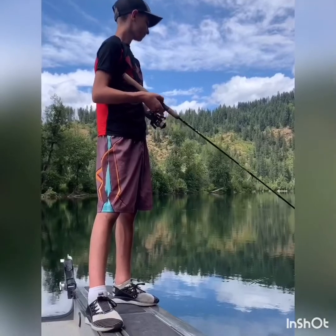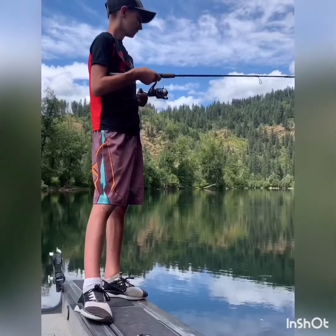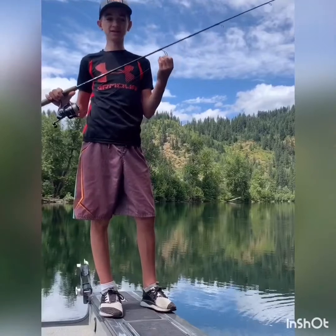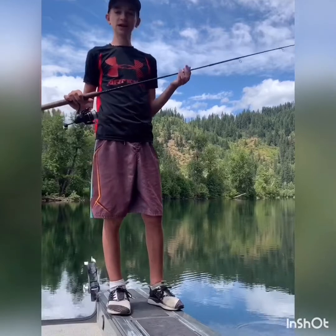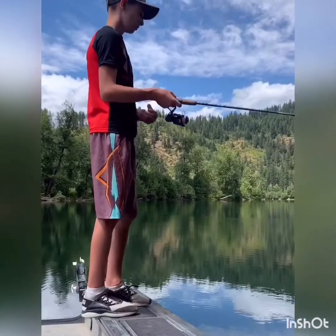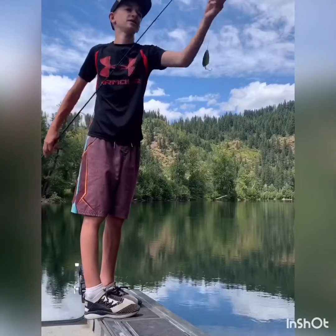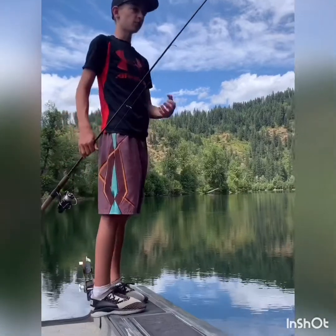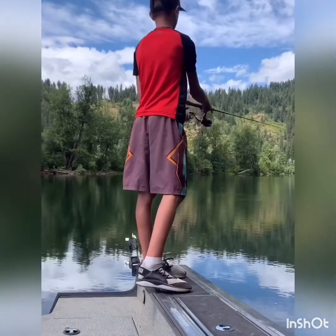Any pointers or tips for anyone along in this deeper water area? How deep does this river get? Well, some spots it does get to 60 feet. Found out the other day. And then most of it's anywhere from 20 to 30 feet deep. Not that deep. But for pike, you always want to use a steel leader. They have really sharp teeth. If you use a steel leader, they won't bite through your line. So I would definitely use that. What about the net?